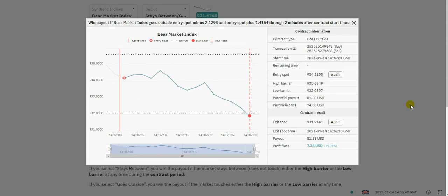You can see we made 7.38 USD there, and the first trade we made almost the same amount, so we made about 14 USD in a few minutes. So you can go on and on using this strategy.